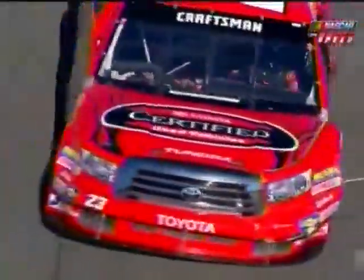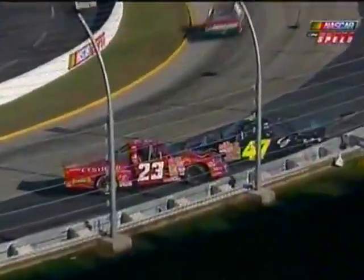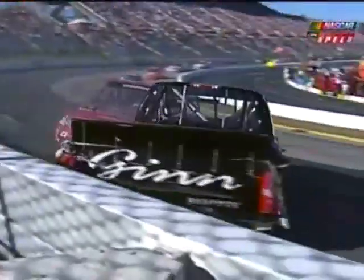Let's see if we can take a look back at what happened over there in turn number 1. And this just taking place. Denny Hamlin had gotten under the 47 the lap before, Phil, and I think Johnny was trying to follow suit, and he watched Regan give Denny room to get in the corner, and I guess he assumed he was going to give him room, and it just didn't happen that way. Yeah. Let's go down to Bob.